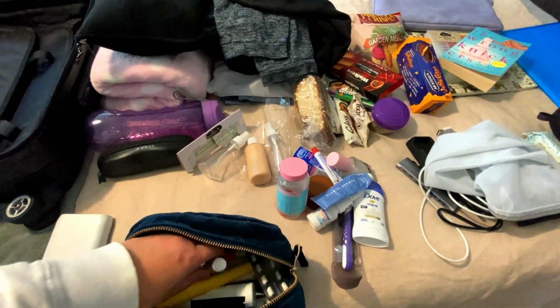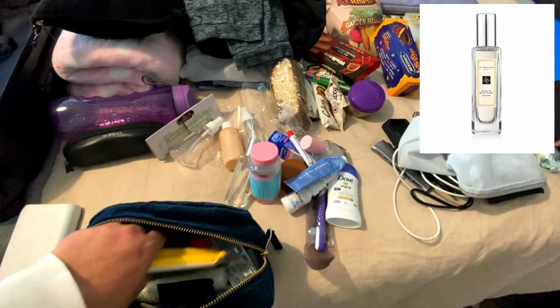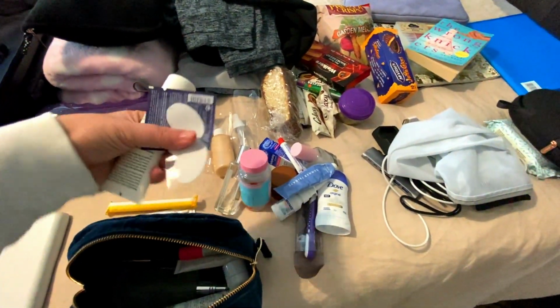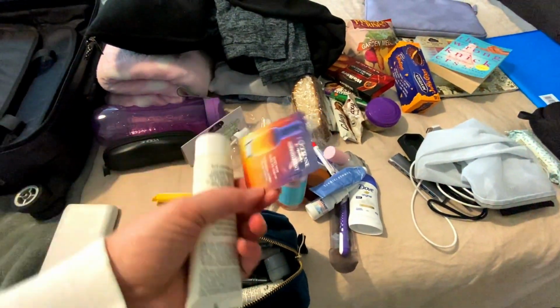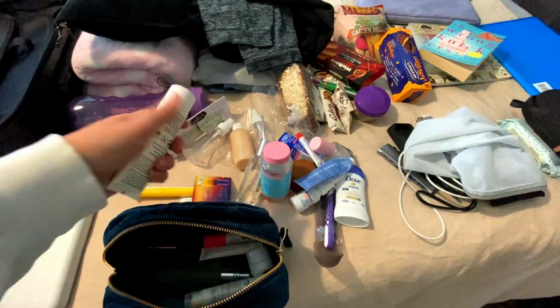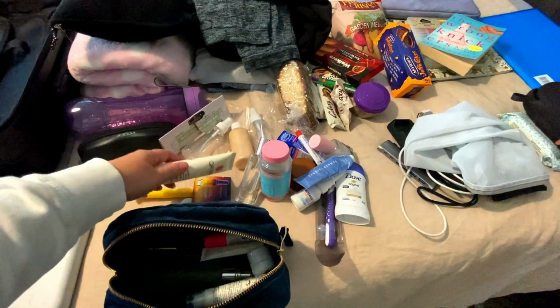Then I've got just a perfume, some other toiletries and meds, and a nose strip that I take. And I quite like having little samples of things, which is really handy for the long haul flight. My little mini Gatineau cleanser.